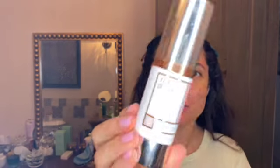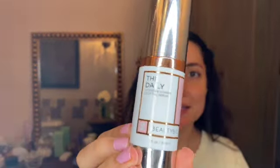So did that. And then applied my Tata Harper Essence. About halfway done with this. I've been using this about twice a day. Really enjoy it. Also, I've been using the Daily by Beauty Bio. This is their vitamin C serum.